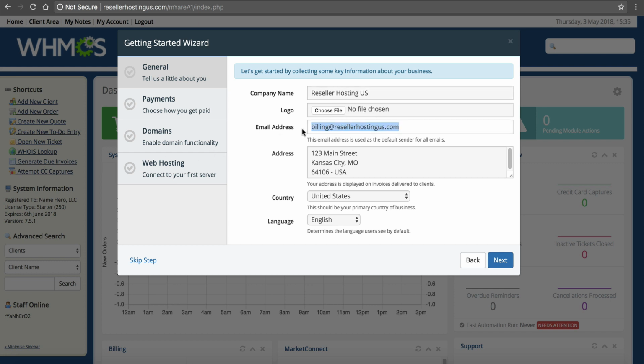This is the administration email address, or the email address that's going to be used for your invoices and for your customers to communicate. So, we did this when we installed it, but if you need to change it now, you can. This is what was going to show on your customers' invoices. So I've just got an example address in there. So enter the address for your business. The country, I'm in the United States and I speak English.